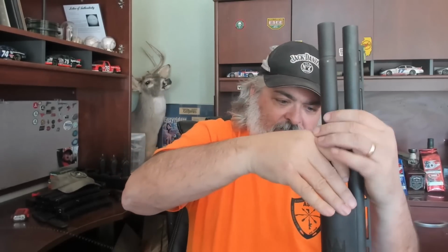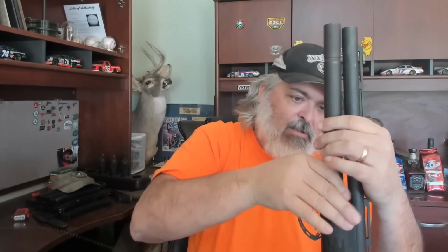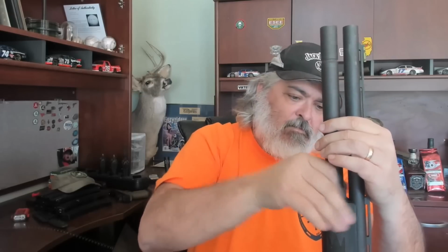Magazine extension goes on like this. Screws on. We now have a semi-auto shotgun that holds more than 5 rounds. No ifs, ands, or buts about it. And they make a whole bunch of these coming out of the factory. Everybody makes guns like this.